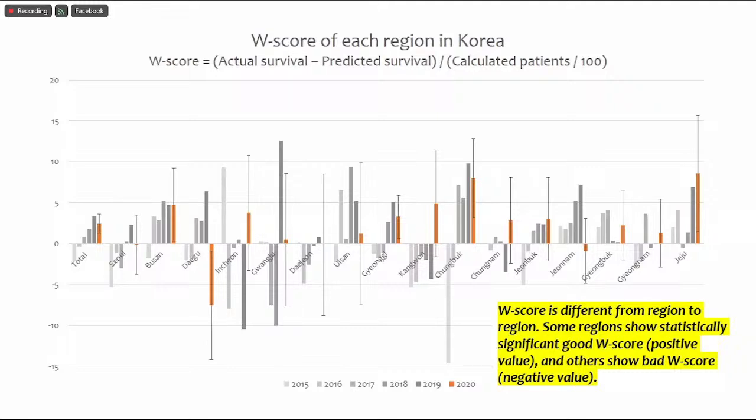Grossly, our nationwide W score is increasing from 2015 to 2020. For example, in the Daegu area in 2020, their W score was a negative value. It means that in that situation, they lost many severe trauma cases.